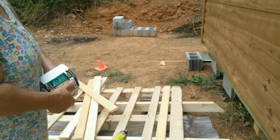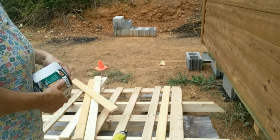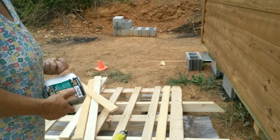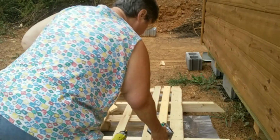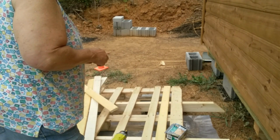I've got a nail apron somewhere. Don't ask me where. I think I still have it. I don't know. A lot of my stuff is still in storage.